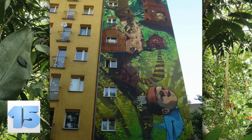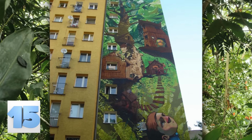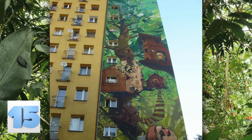Number 15. Treehouse living. Who knows how long this enormous piece took to complete, but we sure are glad that this street artist took the time to do it. Instead of these people living in a boring, bland, badly colored apartment building, they now look like they are having the time of their lives living in tree houses above the city streets.